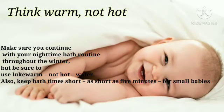Think warm, not hot. Warm baths may be just the thing to warm your baby up after being outside in the cold. We recommend a bath each night to help your baby wind down and get ready for sleep. Make sure you continue with your nighttime bath routine throughout the winter, but be sure to use lukewarm, not hot, water. Also, keep bath times short, as little as 5 minutes for small babies.